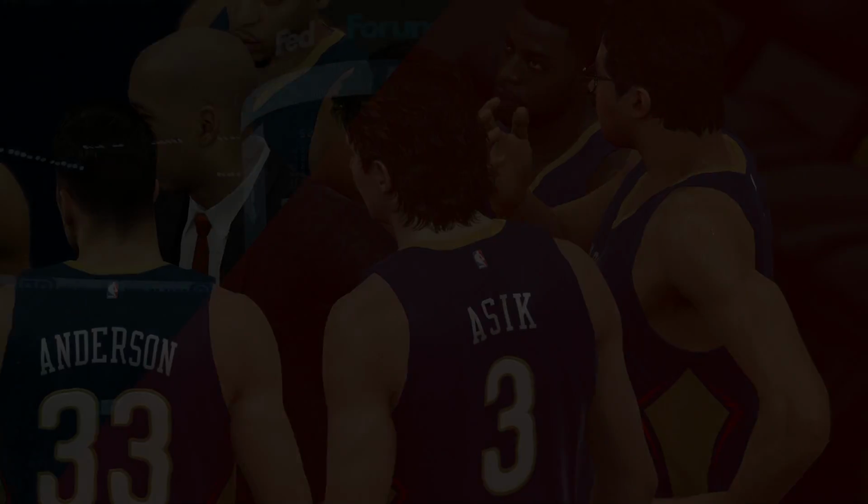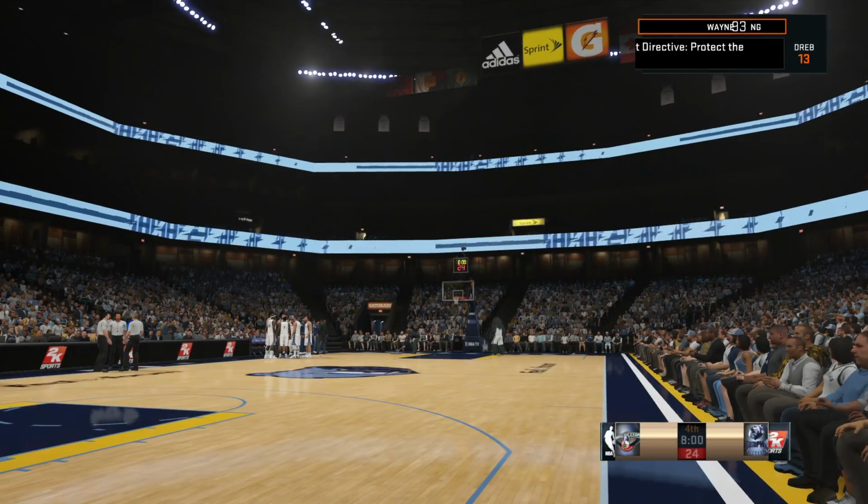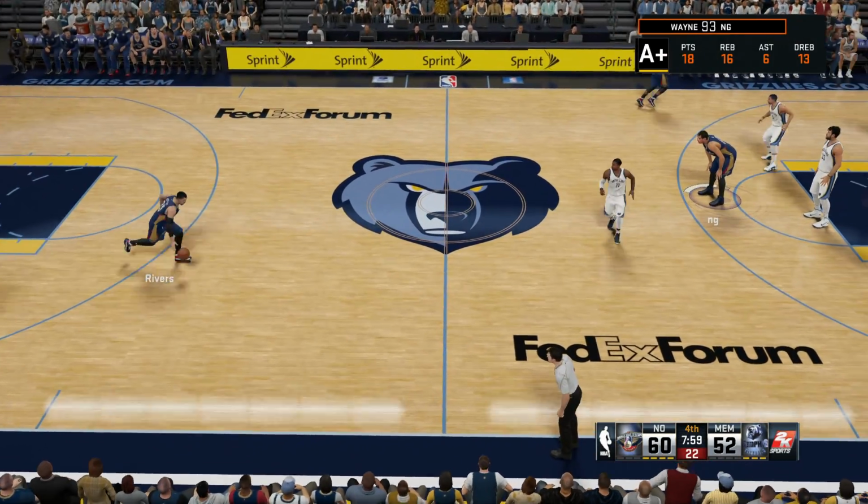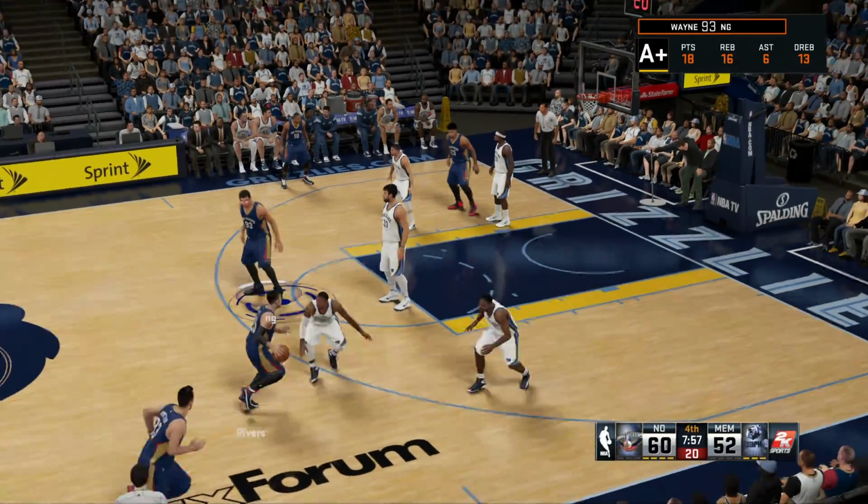And a moment here to look back at our play of the game. Well, no question, this was going to be the winner. Just take a look at the expertise he shows on this pass. Perfectly timed and beautifully placed.